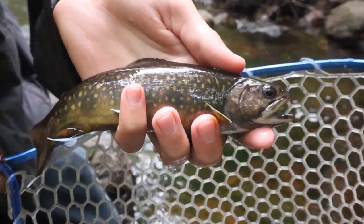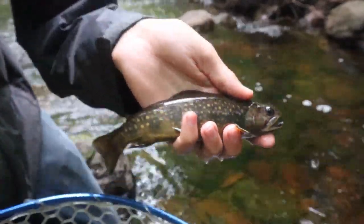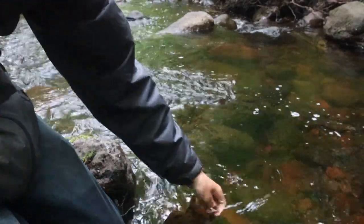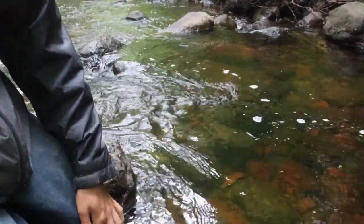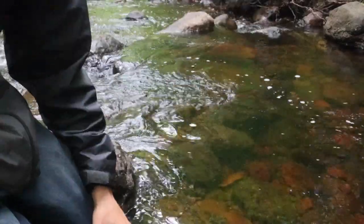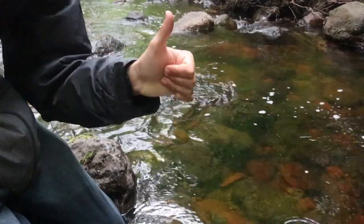An absolute gorgeous brook trout. Let's get him back, right? Let's see, where can you see? Over here. Ooh, there it goes. That is a beast for the small stream. Keep moving, that was epic.